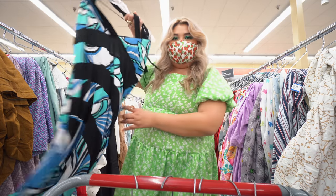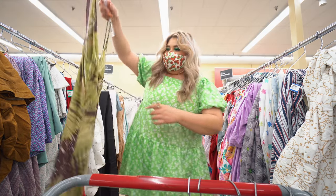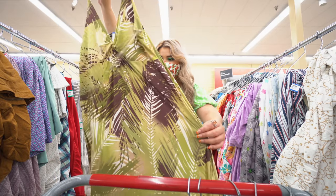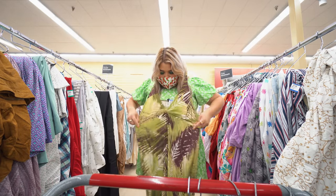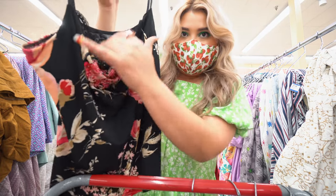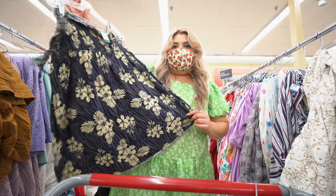First thing is this halter dress. This was some black strappy heels or cowboy boots. There's also this green one. It's a maxi. I'm contemplating on this one because I think it's perfect for the summer. It's very breathable, but I don't know. Cami top. I think it's so beautiful, but I just don't like this type of neckline. Halter top. I just don't like this. I wish it didn't have this black lining, but look at that.